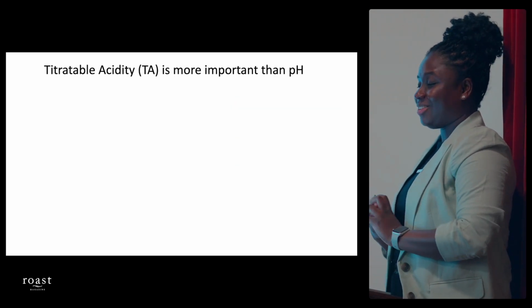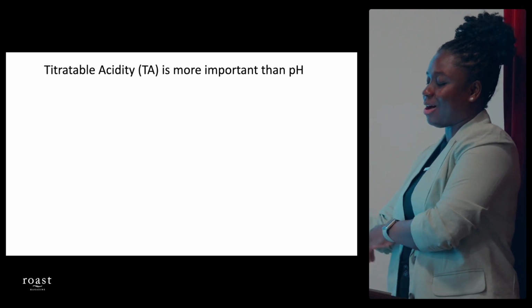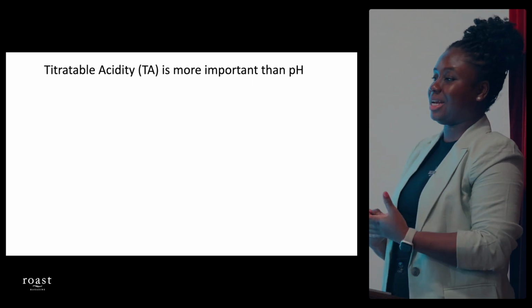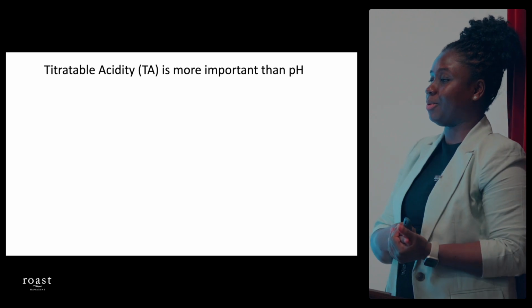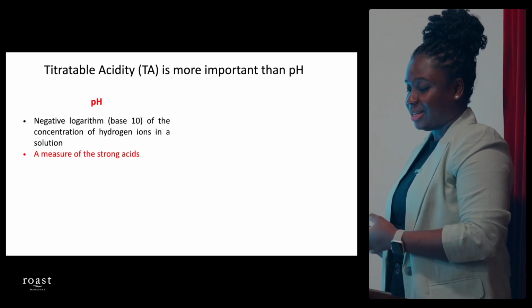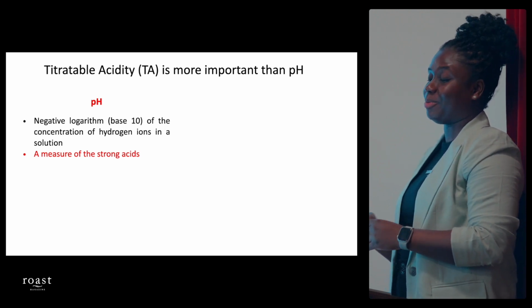So on to the best part, the results, or what we've seen so far. Looking at all the measurements, we still have a lot of data that we are currently processing. So for today's talk, I'll be focusing on 2 parameters. The first one is titratable acidity. I like to say that titratable acidity is more important than pH, and most people do not know this.